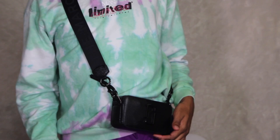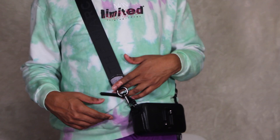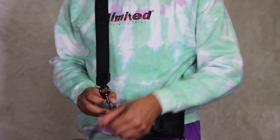Alrighty guys, so this is what the bag looks like on. I am 6'1", 6'2". So if you're a little shorter, you can definitely adjust the strap here on the side. I kind of like mine to be right at my waist, or right kind of near my stomach, like right in line with my belly button here sometimes. This depends on my mood. This is what it looks like on. We have the straps, we have the zippers and everything. I have to take this little piece off here. This is what it looks like on.